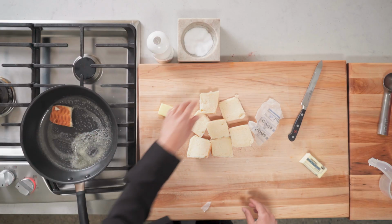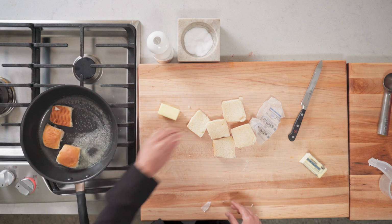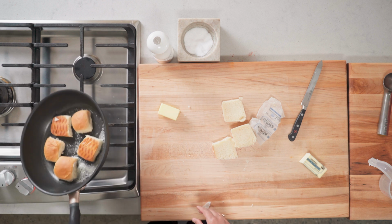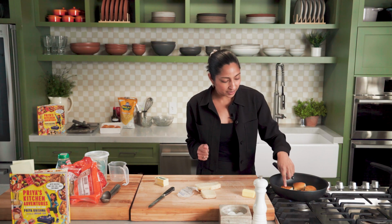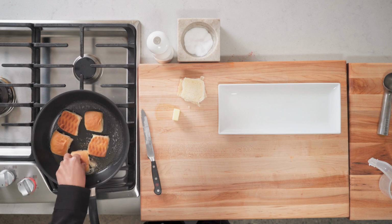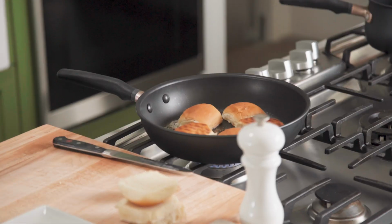All right, and then we just stick our rolls in, as many as will fit. We'll do this in 2 rounds. And we're just toasting them until they're nice and toasty on one side, but not burnt. Although, like, if you like that extra charred flavor, you can totally burn them. And we're just doing them on one side. Perfect. We're just gonna toast them until they get a nice golden crust. I'm gonna give them another 2 minutes here, and then we'll toast the other ones.